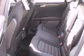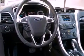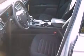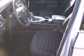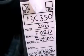The following features are also included: cruise control, heated side view mirrors, a rear window defroster, a 6-speaker audio system, a security system, privacy glass, dusk sensing headlights, an anti-lock braking system, front and rear reading lights, and air conditioning.